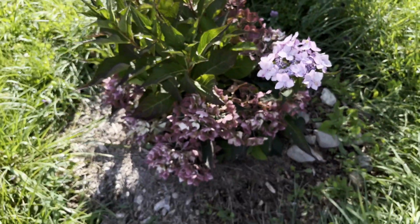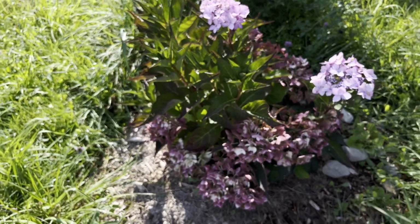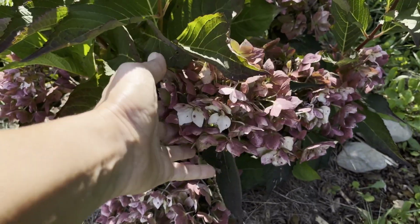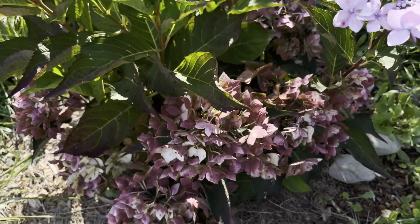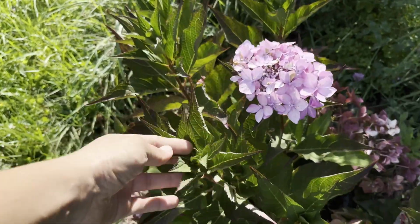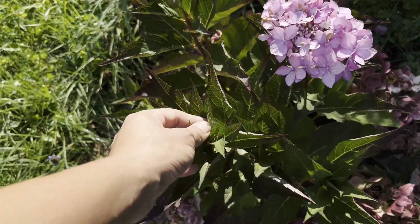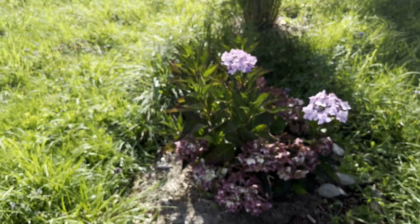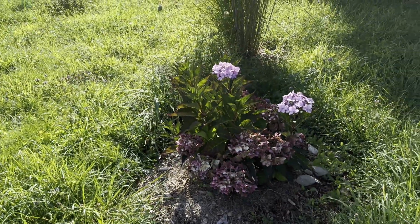So it continues to put on new blooms throughout the season. This was the first flush right here, and I think the blooms still look beautiful. They're kind of like an aged pink color. As it grows, you'll see more buds over here. But this is not a deer-resistant plant, so you do have to spray it if you do have deer.